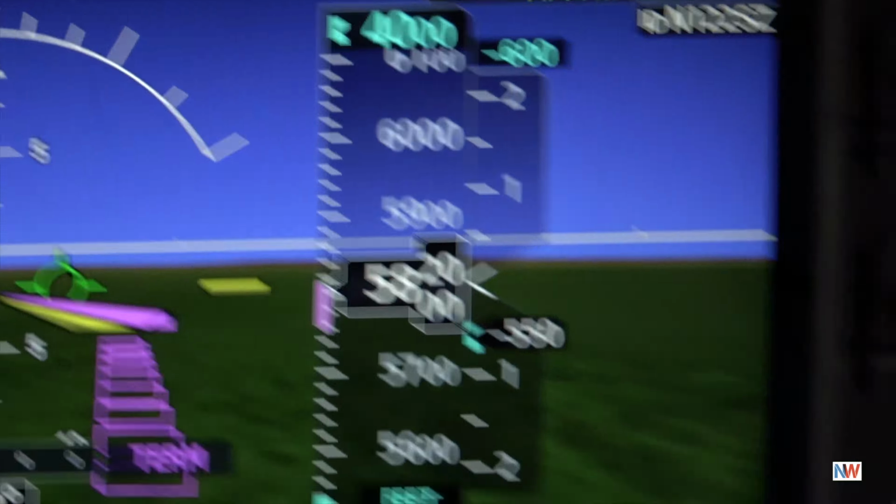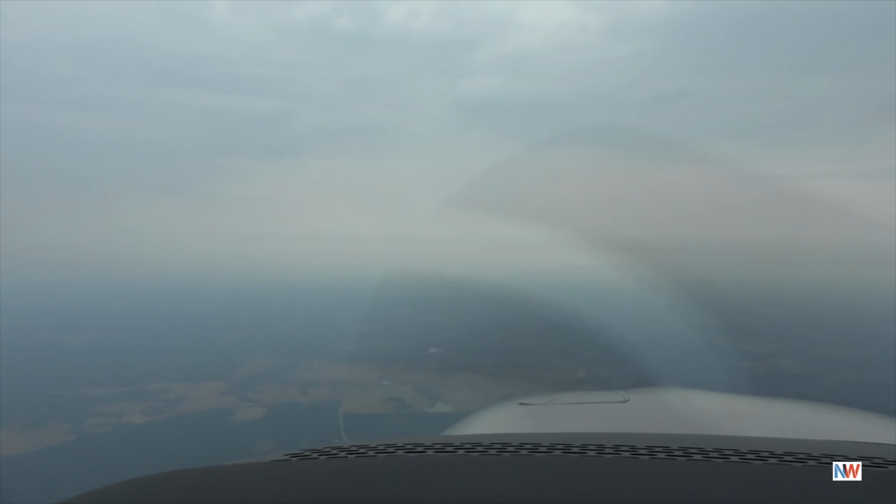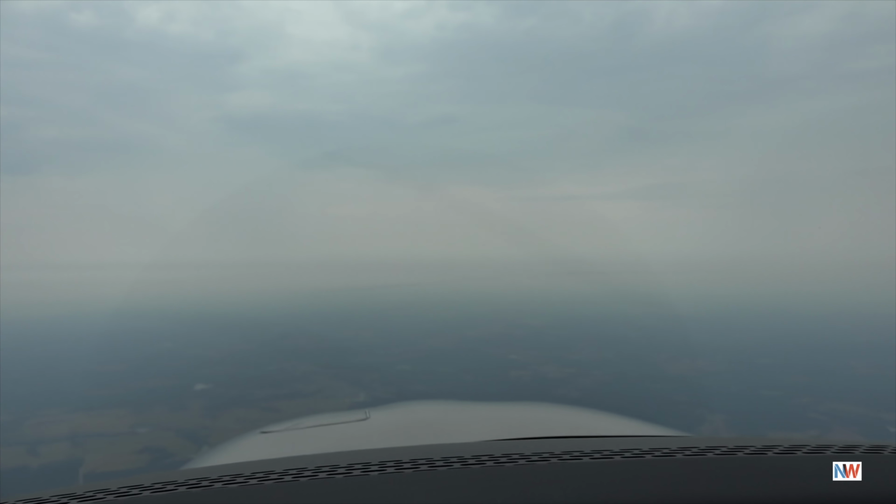I don't know if they're going to give us that ILS. I mean, it's VFR conditions over here, so we'll get a little closer.